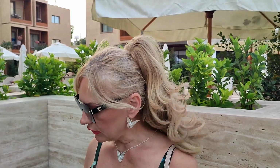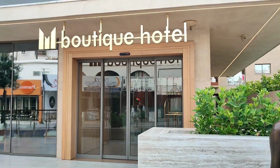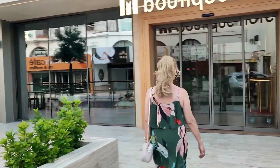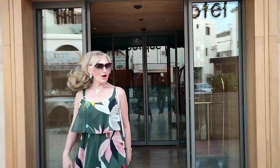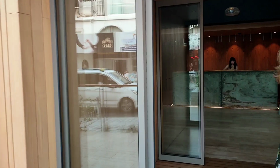She looks sad, but well, I'll tell you why she's sad. She's waiting for all of the Marika and me fans to come to downtown Kato Paphos and to book themselves into this brand new hotel. Of course, it is the M Boutique. Come with us as we follow the rear end of the most beautiful woman in the world, and we're going to storm the main reception, especially for you. Well, let's hope so. By the way, there is an outside terrace where you can sit and look out at the blue Mediterranean Sea.